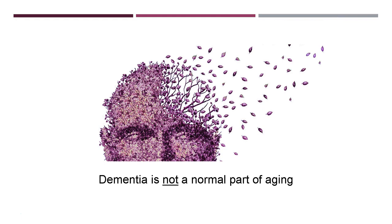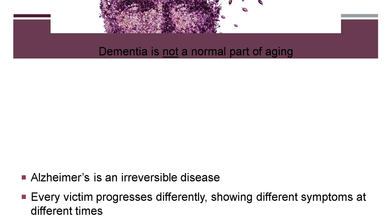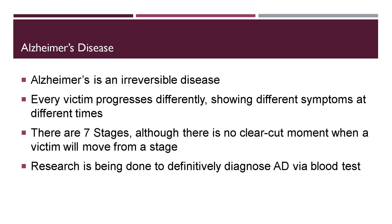Some loss of cognitive ability is normal. However, dementia is not a normal part of aging. This chapter has great information on how to identify with people experiencing dementia and how to care for them. More training is available in facilities that employ staff who work with the residents that have dementia. Alzheimer's disease. Alzheimer's is an irreversible disease.